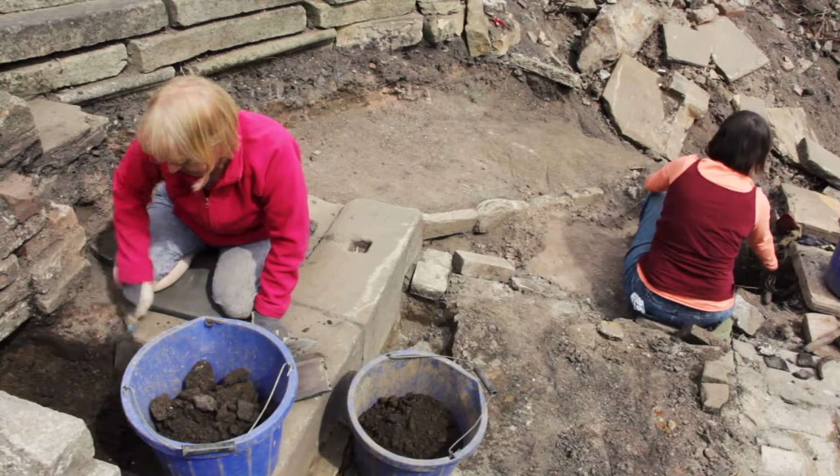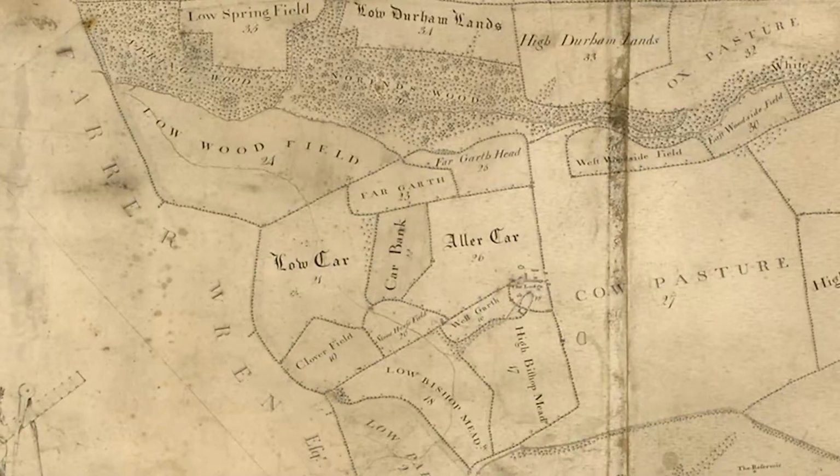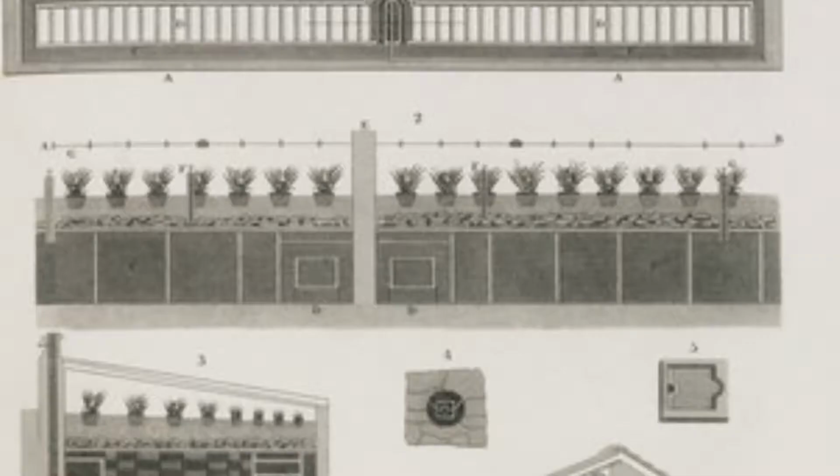It seems that wherever you dig a trench down there, something pops out, either a stone wall you weren't expecting or a piece of some ancient boiler house or flue going somewhere that you don't know where it's going to. It's been sort of beyond our wildest dreams what we've actually found in there. It's just amazing. We had the bones of what the documents were telling us, the various maps going back to the early 19th century.